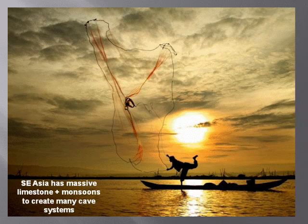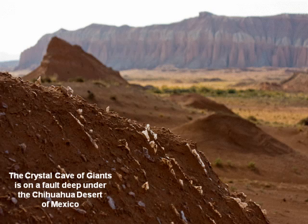Okay, second cave, this is Southeast Asia. It has a massive limestone. It's got monsoons to create lots of rain, acid rain, and it creates many cave systems inside of it. The second cave is very unusual. It's almost the opposite. Let's take a look at it.